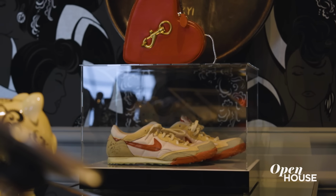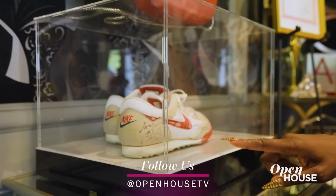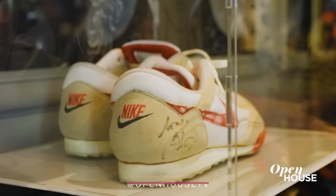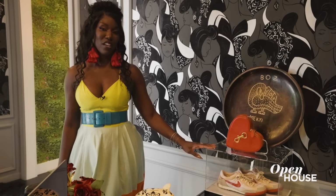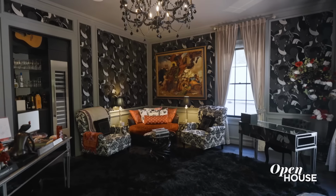Now, little known secret, I was a track athlete when I was in high school and college, and these were my spikes that FloJo herself signed when I won the gold medal at one of my meets, and it is a prized possession. It always reminds me to keep achieving and to go fast.